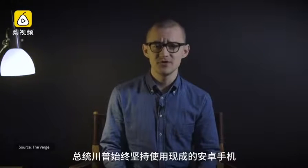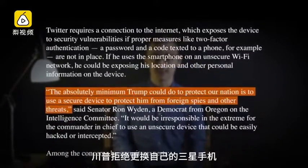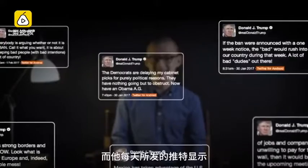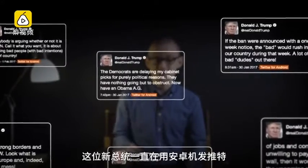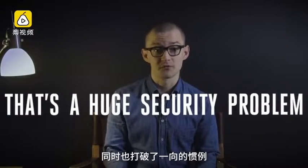President Trump is continuing to use an off-the-shelf Android phone. A New York Times report on January 25th described aides trying and failing to replace Trump's Samsung device. And a string of tweets in the days since have shown the president continuing to use Twitter for Android. That's a huge security problem, and a huge break from the norm.